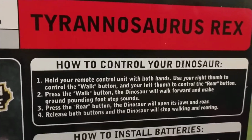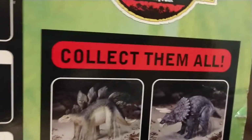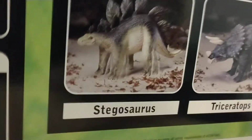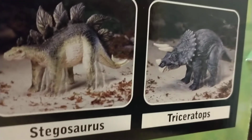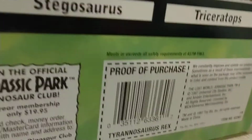Open the control in both hands, right thumb, walk. So it has two buttons, walk and roar. It's not like a traditional RC car, where you have a joystick and forward or back. It just uses two buttons to go in one direction. They also had an RC, I believe I had the RC Stegosaurus, maybe the Triceratops too. Trying to remember which ones I had.